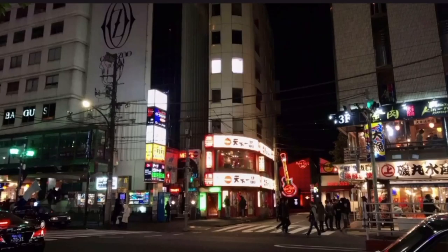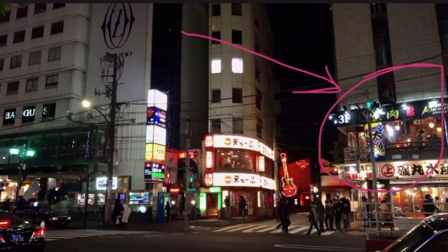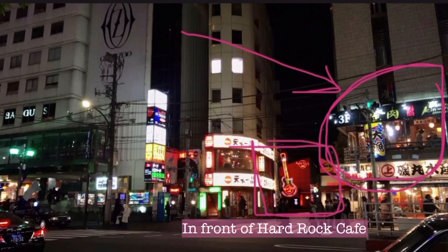After the club, we were so hungry and found this restaurant after hours. I'm a bit sad that I couldn't read the name in Japanese, but it's located on the second floor in front of Hard Rock Cafe.